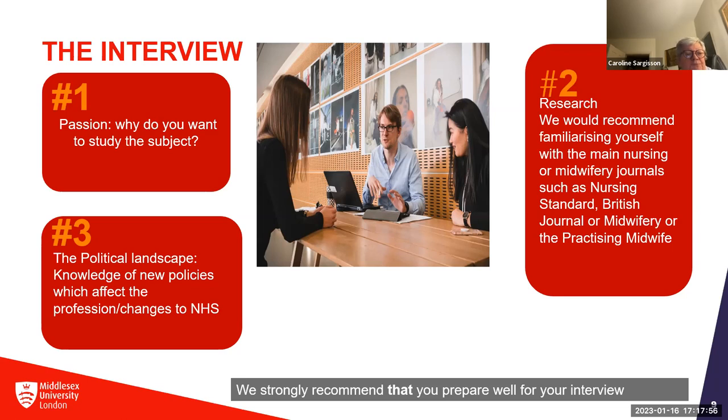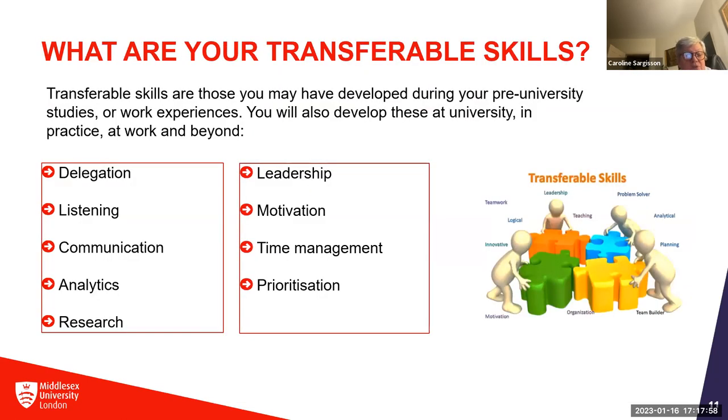Next one, please. So transferable skills we've mentioned already, and you've all got transferable skills. You've developed these through your work, through your work experience, through your life. You might have been volunteering. Some people have been working in their schools with other children. So think about these, because these are the things that we will develop with you as a student. And these are things that are really key if you are going to be a nurse or a midwife.